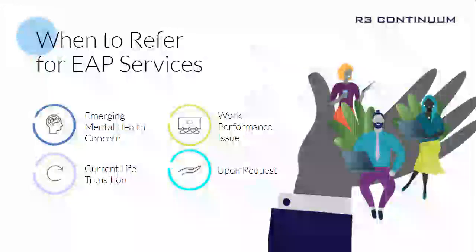So there are some times when it may be helpful to make a referral to the EAP. Some of the things we want to look for are if there's an early mental health concern, if an individual maybe isn't established with any sort of treatment, but there are some concerns that indicate potential mental illness and mental health challenge, that's an appropriate time to refer to EAP. As well as if there are any performance issues that might be impacted by mental health concerns. If you're noticing that someone is having a decline in their performance or they're not showing up for work as often, maybe not meeting deadlines, these are things that would indicate that there might be an additional support need. Again, other things like a life transition, as well as if someone's just asking for that support.